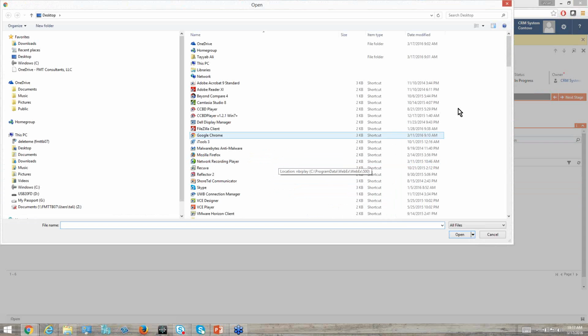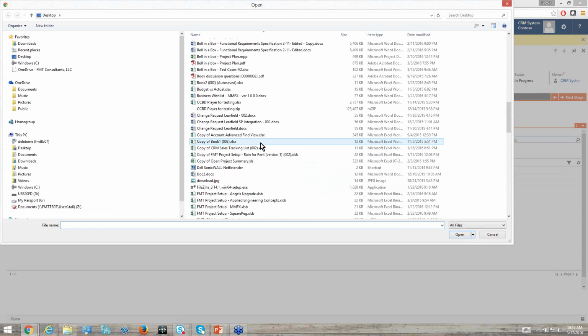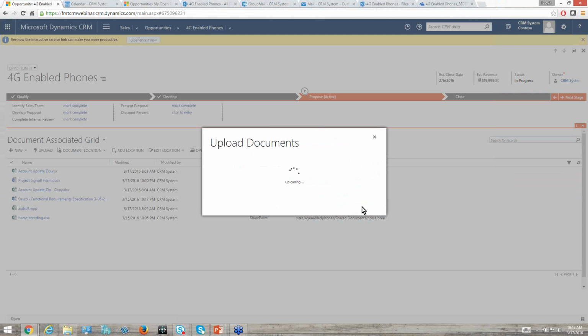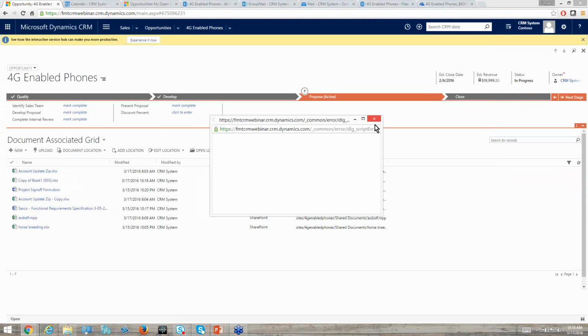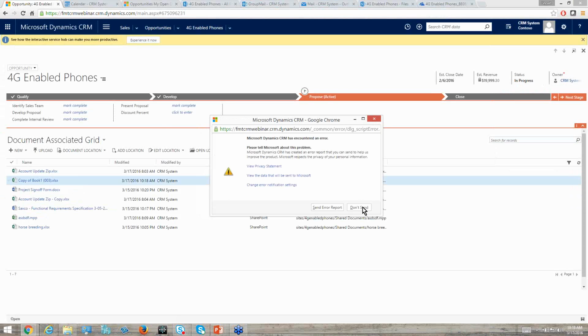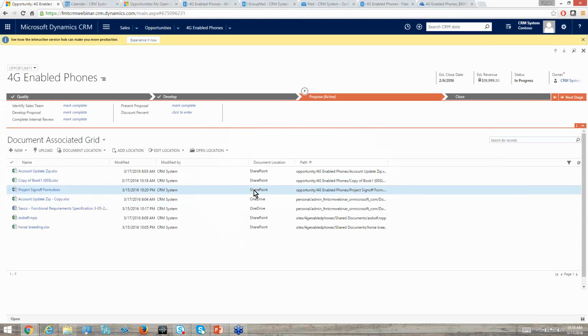So I click on choose files, I go to my desktop, and I just select this random file. I click OK. So you can see here that I have this copy of book 1 that I just uploaded. So it added one more to the SharePoint thing.